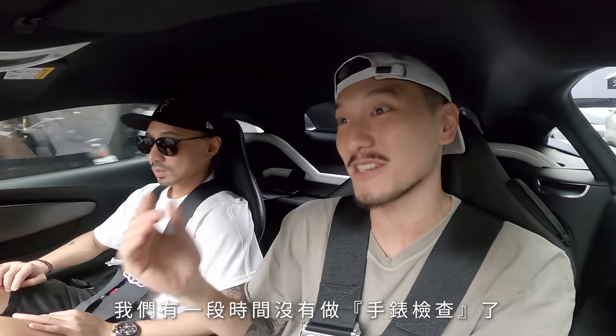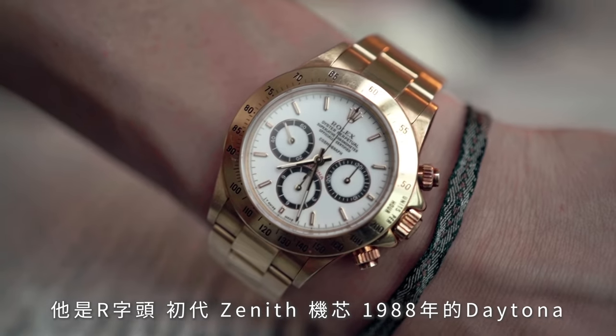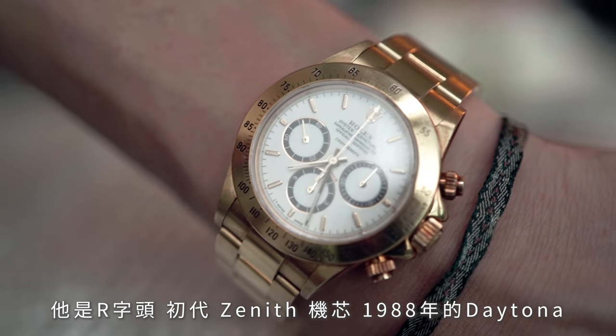Hey, before we get to the office and get to your car, why don't we do a little wristwatch check, because we haven't done a wristwatch check in a while. So, what are you wearing? I see that you got the fancy-pantsy Daytona on. I do. It's the porcelain dial, not white dial. It's the R-Serial first series Zenith Daytona 1988.